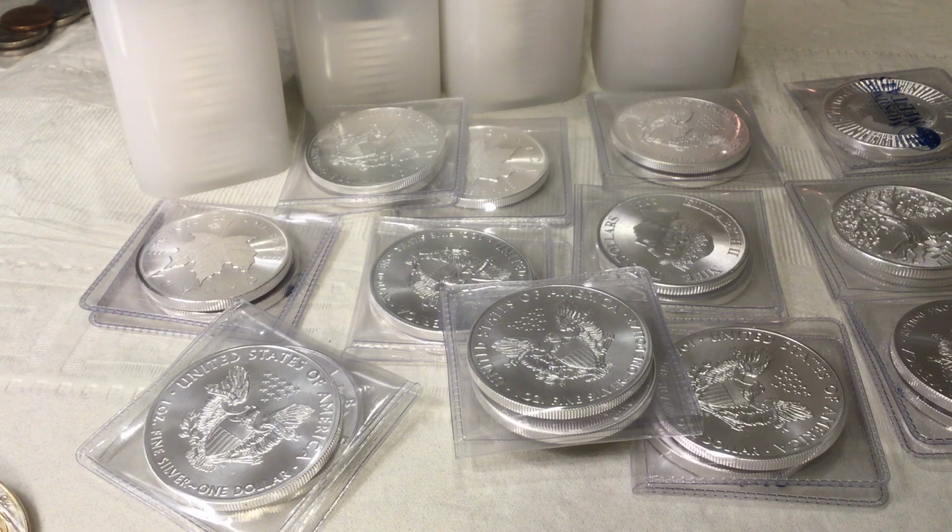So the Roaring Lion coins were $27.67, and the Eagles were $29.07. The maple was $28.77. Pretty good deal. And then I had previously bought some coins at Monument. The rest of these were a little bit more, not much, 50 cents more maybe. But let's take a look at what we got.